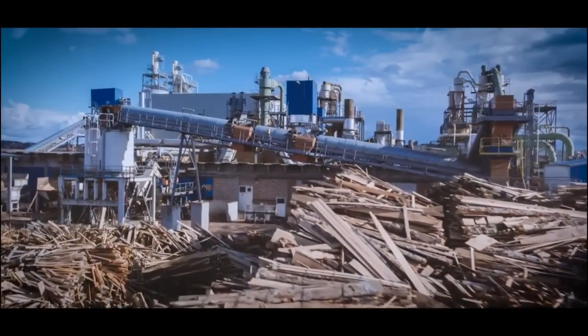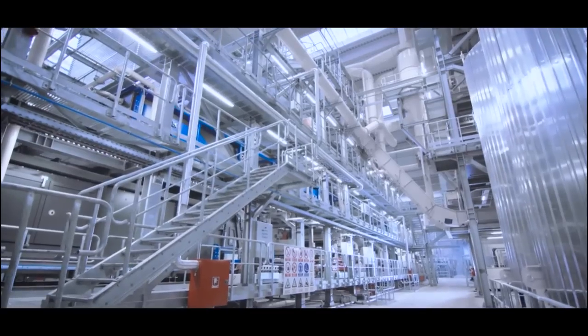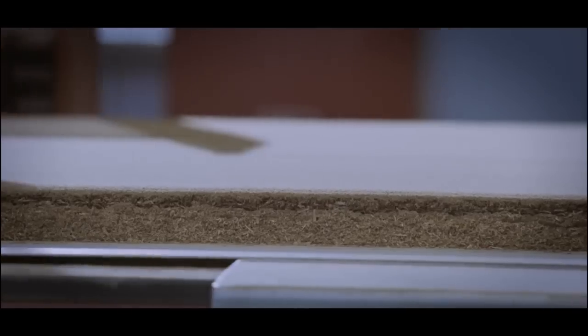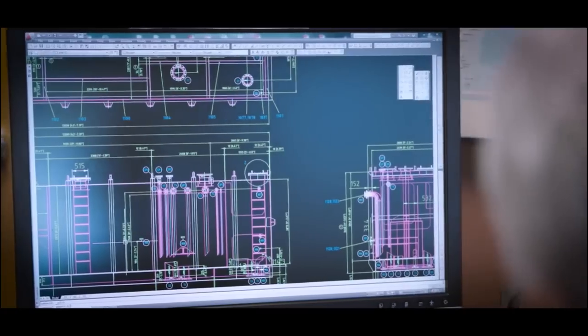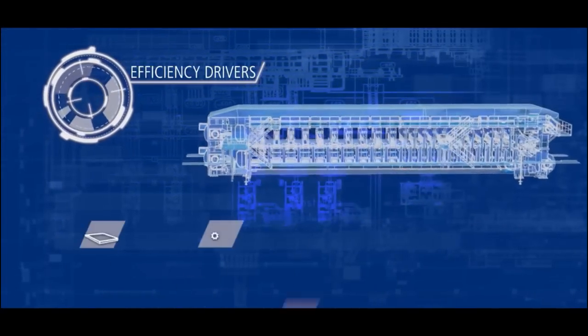Increasing the efficiency of our customers' plants has always been a key driver for Dieffenbacher. It's also the reason we developed the new CPS Plus. How does CPS Plus drive plant efficiency? Here are some examples.